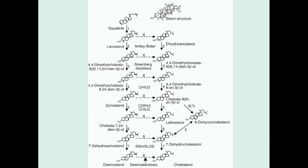This is just an example here of how this disease is caused biochemically. There are a lot of different disorders that are involved in the cholesterol biosynthesis pathway. This particular disorder is due to the 7-DHC enzyme deficiency, and so it's down here.